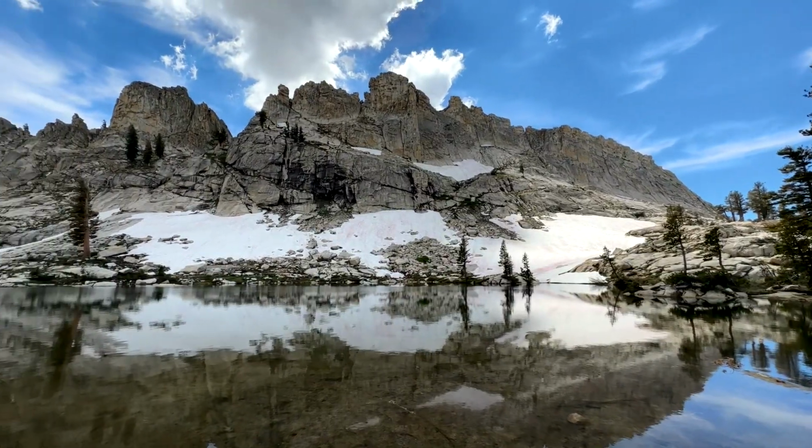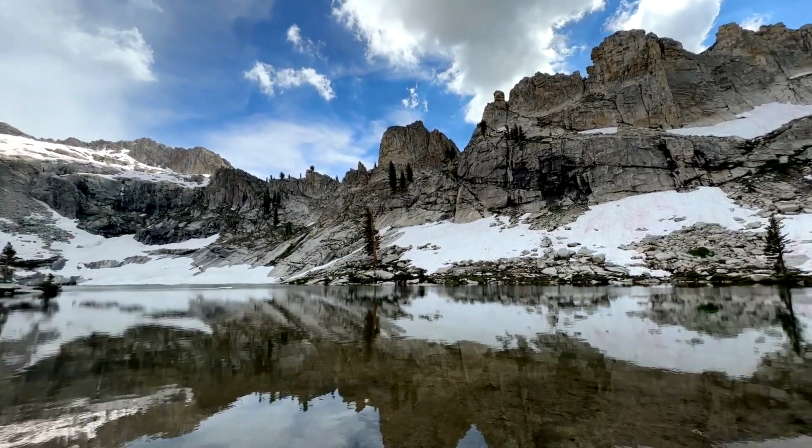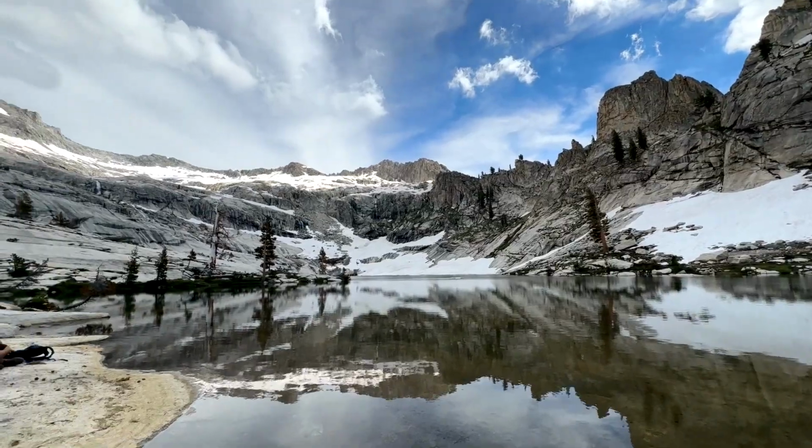We finally made it to Pear Lake. We got amazing views of the lake, Alta Peak, and a few seasonal waterfalls. We took in the views before heading back down.